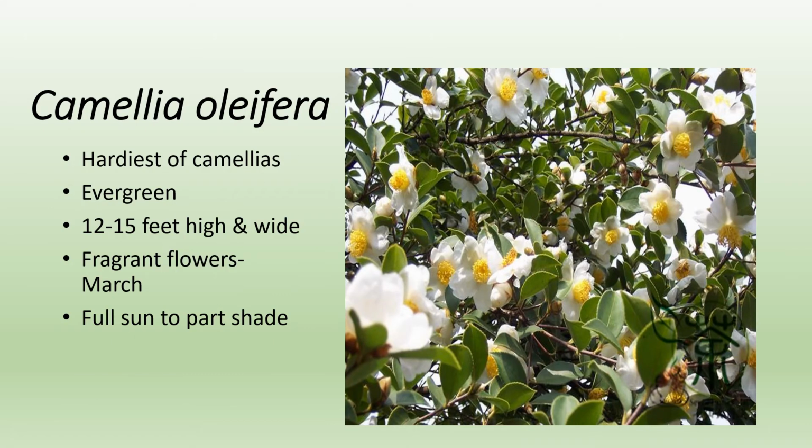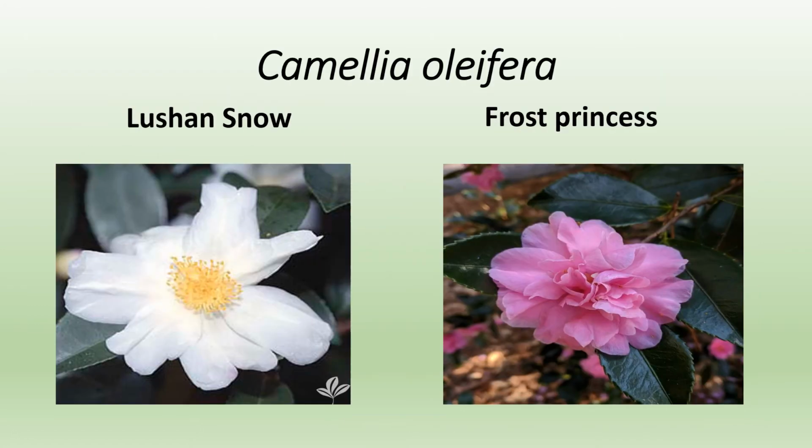Camellia oleifera, that's a hard one to pronounce, commonly called the tea oil camellia, is the hardiest of the camellias. It is evergreen, and the cultivar Luchon Snow has fragrant flowers. It can grow 12 to 15 feet high and wide. It can tolerate some full sun, but needs protection during the hottest part of the day.